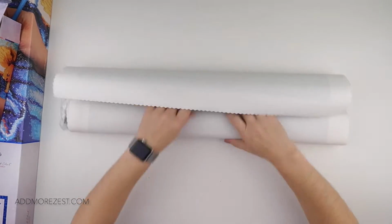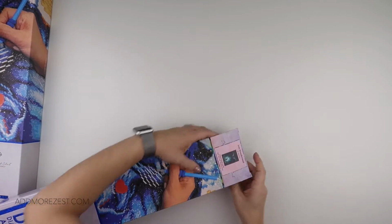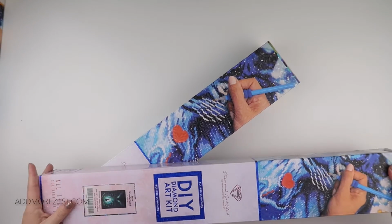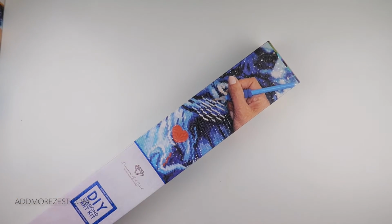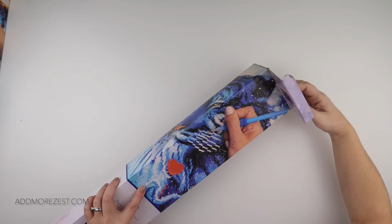Love those eyes. Okay, so that is number 4? Yeah, that's Diamond Art Club number 4 in my stash. Trying to get the box shut. Then we have another Alice painting.